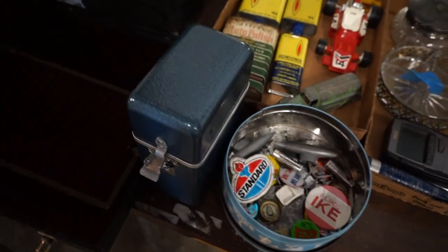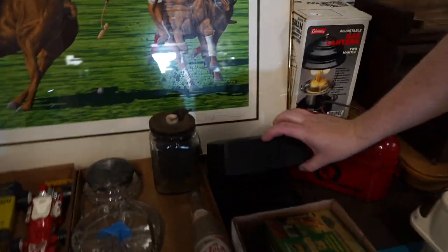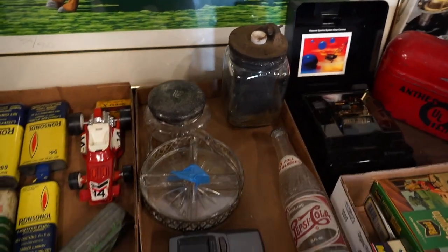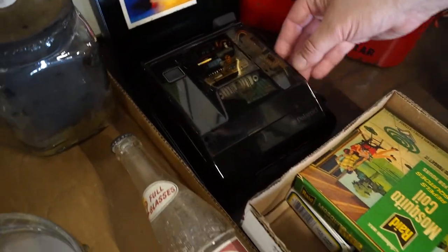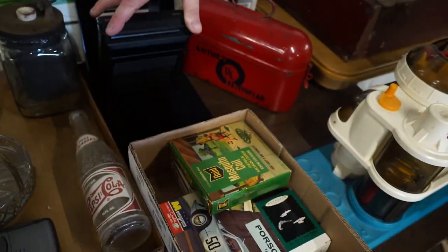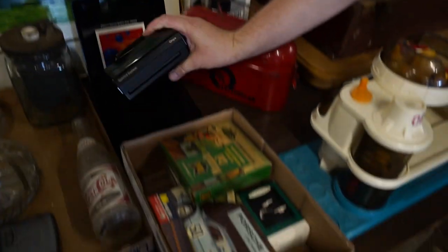This consignor has a lot of neat things. I really like this print. This was nice. We did it signed. Just thought it was very well done. Pretty cool Polaroid I'm touching there. Look at that thing. It's kind of see-through, so you can see that it's called a Spectra Systems Onyx.